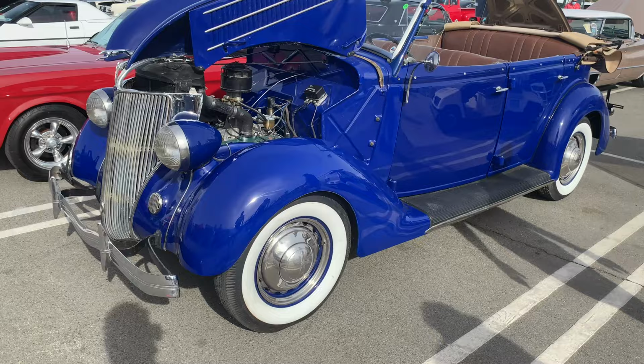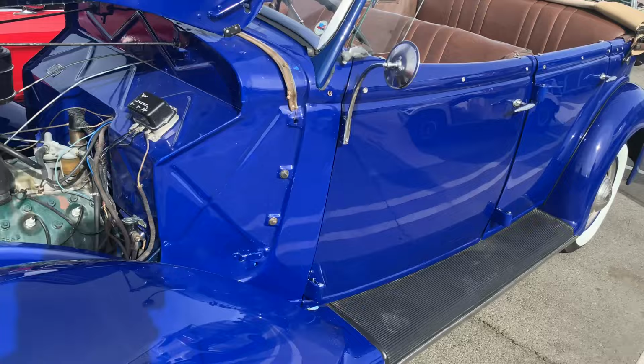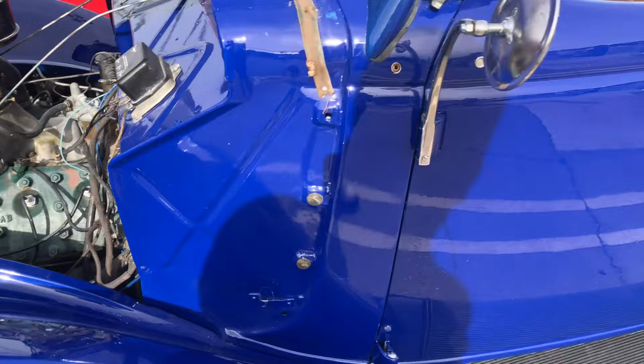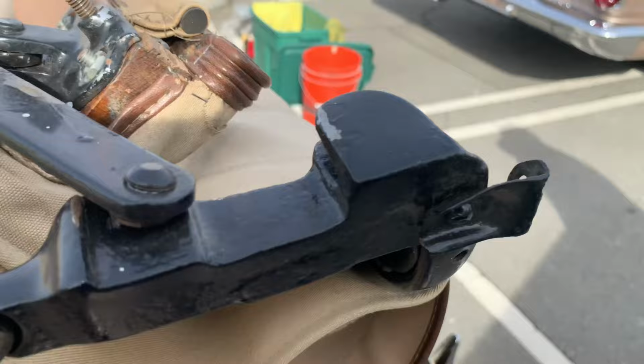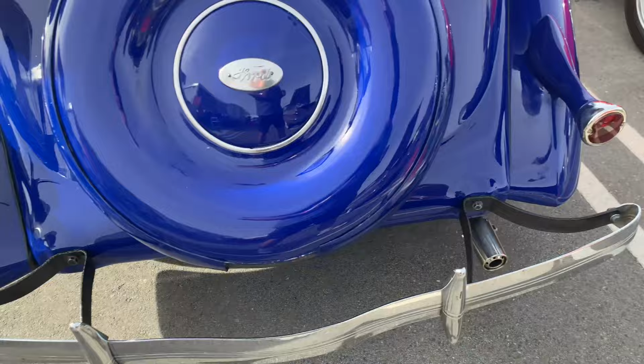There's a 1936 Ford Phaeton. I'm pretty sure that blue is not an original color. That seems a little bright for a 1930s Ford. It's got the original flathead engine. Looks to be very original other than the color, including the top looks kind of old. I'm sure it was redone at some point, but very interesting car and a very uncommon car to see.